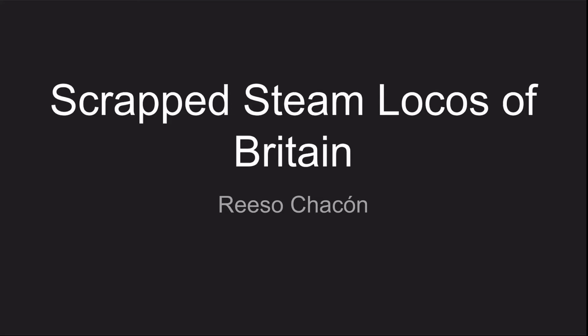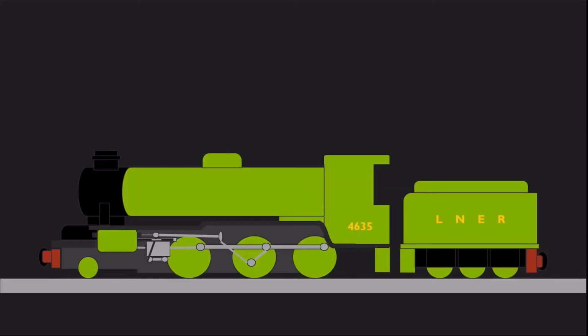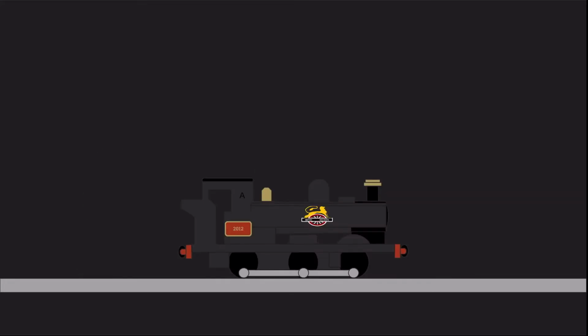Each week, we'll take a look at a class of locomotives that did not make it into preservation. All of these classes will be standard gauge and owned by either a pre-grouping railway company, one of the big four railway companies, and/or British Railways. While some classes will get a new build member, most classes will be scrapped and likely remain scrapped.